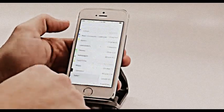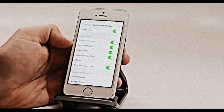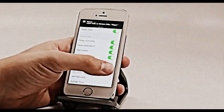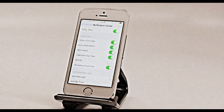Another handy feature is the ability to customize the notification center. So the notification center has a lot of new stuff, especially on this Today screen. And if you're not interested in stocks, or you don't want to know stuff like that, you can turn these things off and you won't see them there, they won't get in your way or anything like that. It's a handy little feature.